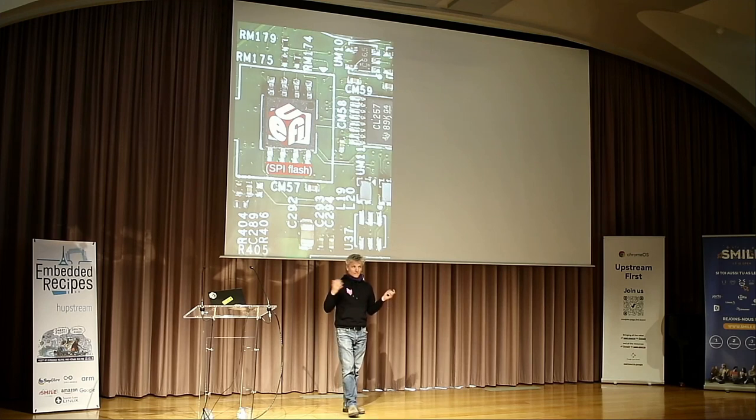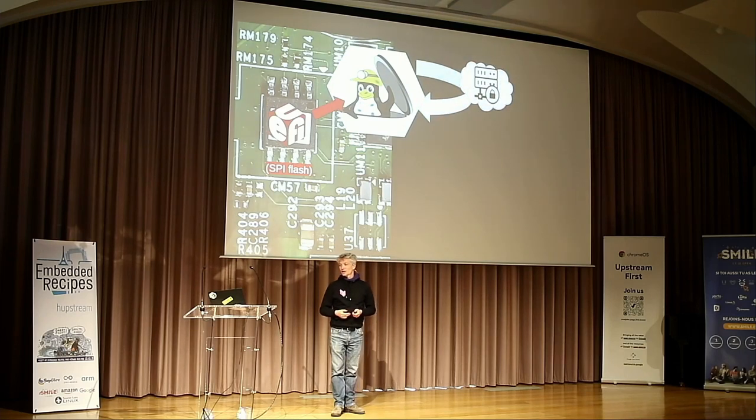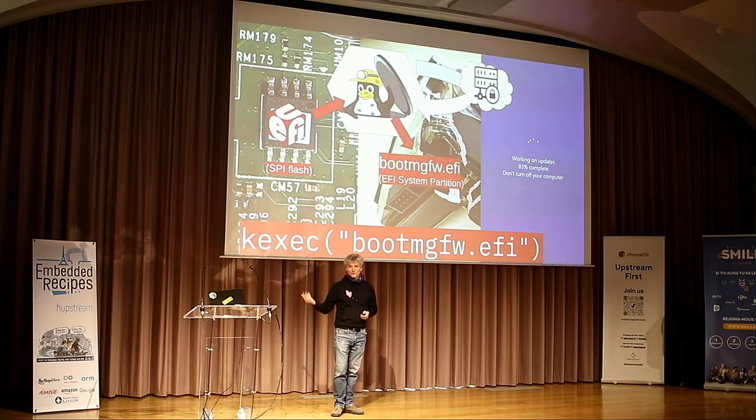So another idea, again, have the UEFI flash load our Linux kernel, do our remote attestation, get the keys, and then maybe it could turn around and just exec the Windows boot manager as an EFI executable, which then could go and start the Windows kernel.